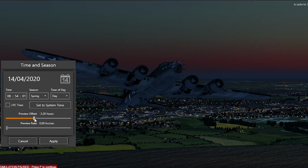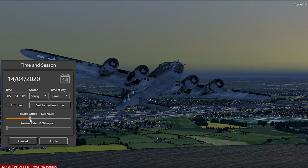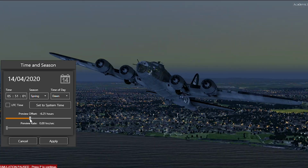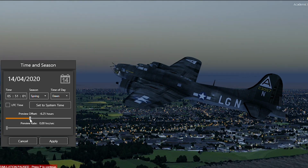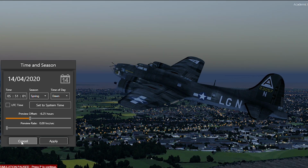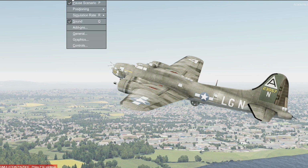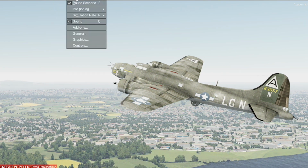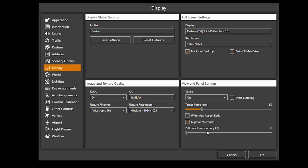If I sort of swing that around and give you a bit of a preview of that, we can get some nice lighting effects. You get some nice dusk effects there and things like that. So it can be a lot nicer with that on than it would otherwise be. If I give you a little bit of a look at that without those atmospherics on.